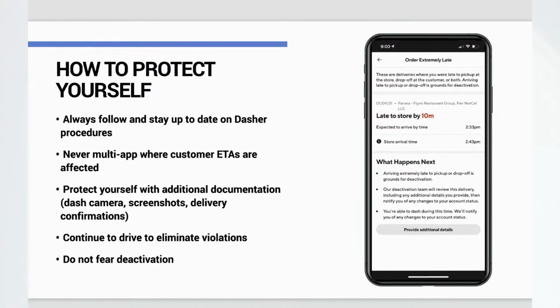Now, there is one very, very niche strategy that I talk about where you can do that, accepting both Uber Eats and DoorDash at the same time, only if it does not affect the customer ETA. Let's say an Uber Eats pickup was from McDonald's and DoorDash was from whatever restaurant, and they're right next to each other, so there's no additional commute time. And then the drop-offs are basically right next to each other, so there's no effect to the customer ETA. That is very, very rare.